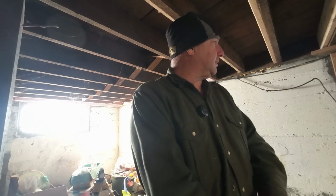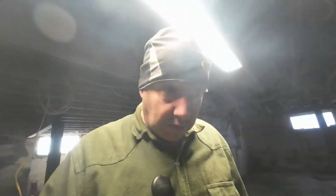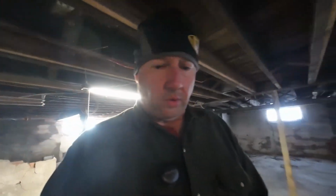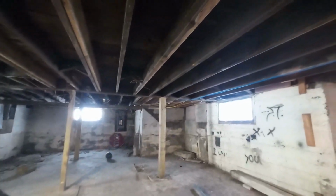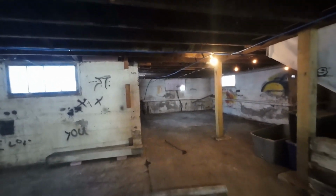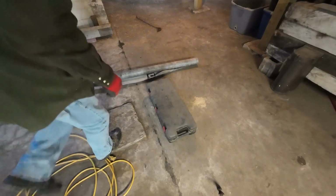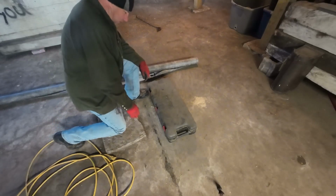Well, couldn't find any concrete bits. At least not the size I wanted. Some big ones. And of course I got some large diameter core drills, but again, not really what we're after. So I think we might, despite my better judgment, break out the old jackhammer.